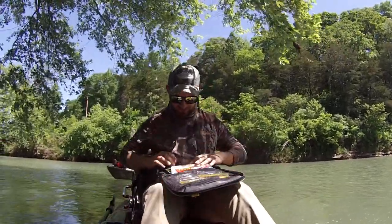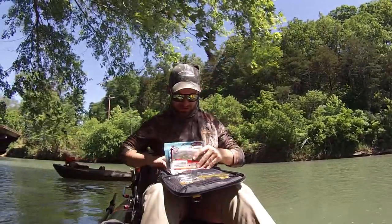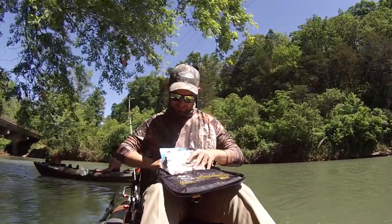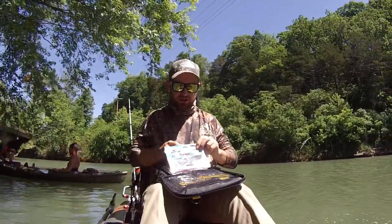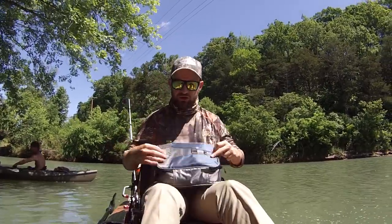Just start off pretty standard with some TRD action, before I go with some Drew's Craw first. Water is a little murky, so we may change over to something with some chartreuse in it or even a PB&J.